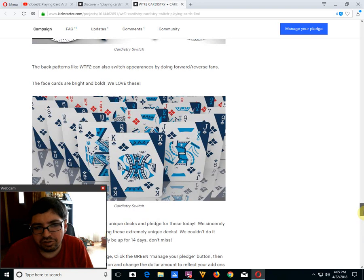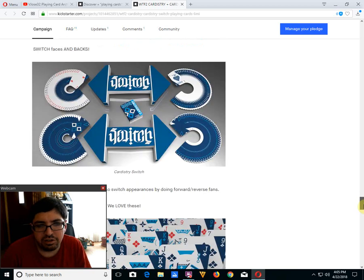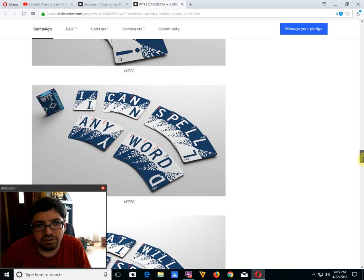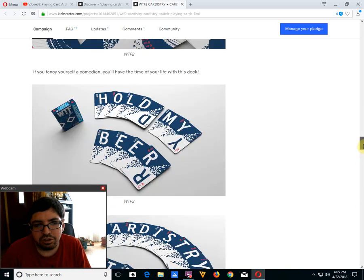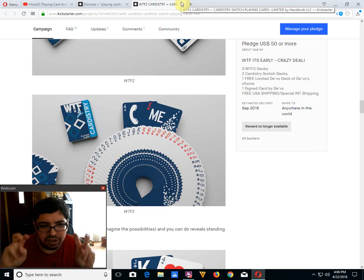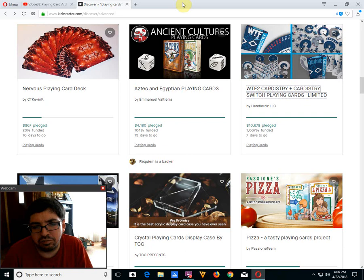As you can see, the standard faceless USB-C court cards. Nice custom pips. This is the Switz. And then of course there is the other one here. Hopefully they don't go through every color in the rainbow with all these WTFs, because it's just getting a little bit ridiculous. Specifically with all the cardistry decks they've done. Anyways, I like it. Worth checking out.